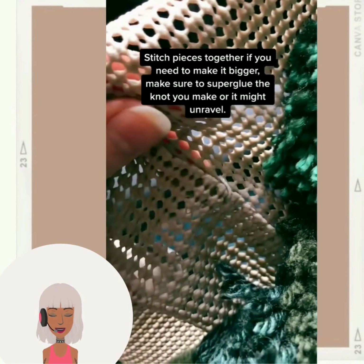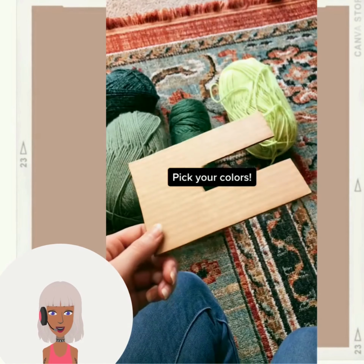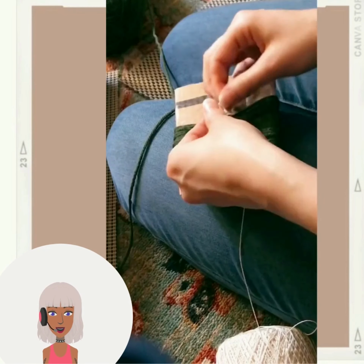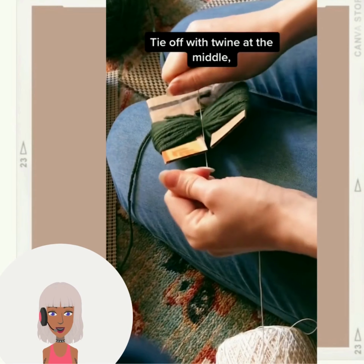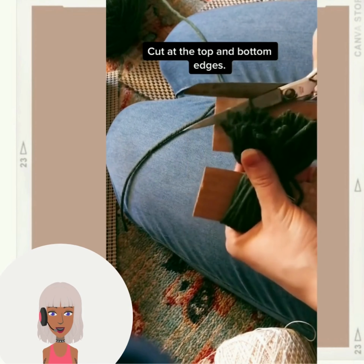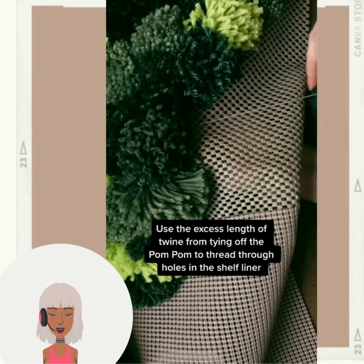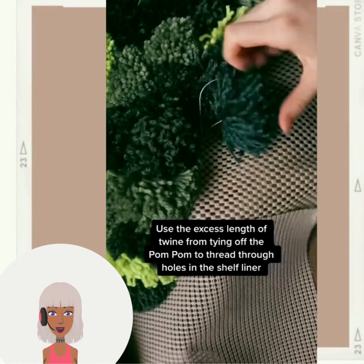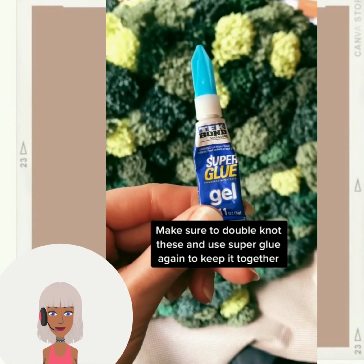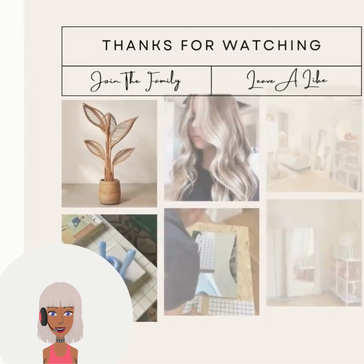Self-liners. What is this thing? Different colors of green. Okay, so obviously they're making some type of rug here. And it's like different colors of green. Is it supposed to look like moss? I don't know, it looks weird.